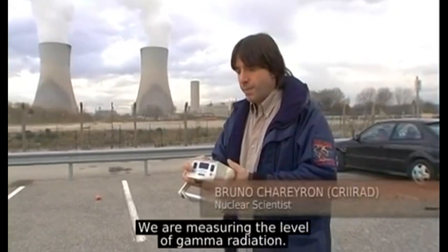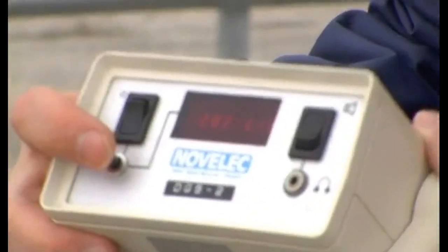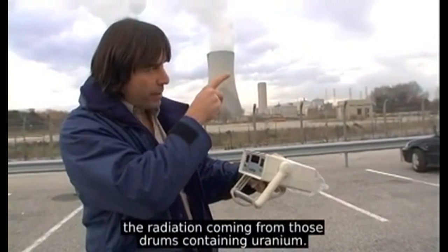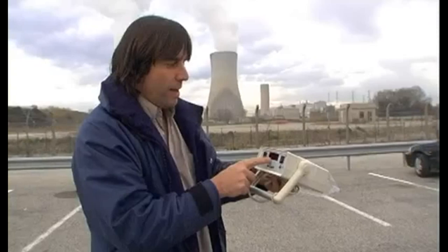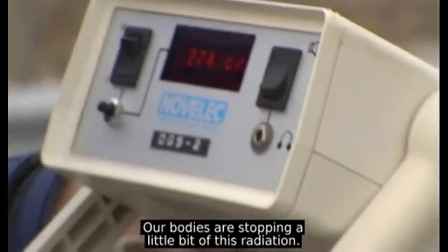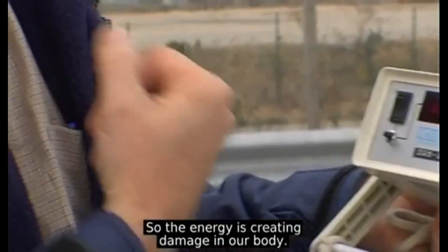So we are measuring the level of gamma radiation here. We can see that it's a little bit below 200 counts per second, which is already abnormal. But if I move, my body is no more stopping the gamma radiation coming from those drums containing uranium, and the level of radiation is increasing. It's about 270 counts per second. So our bodies are stopping a little bit of this radiation, which means that the energy they send in the air is creating damage in our body.